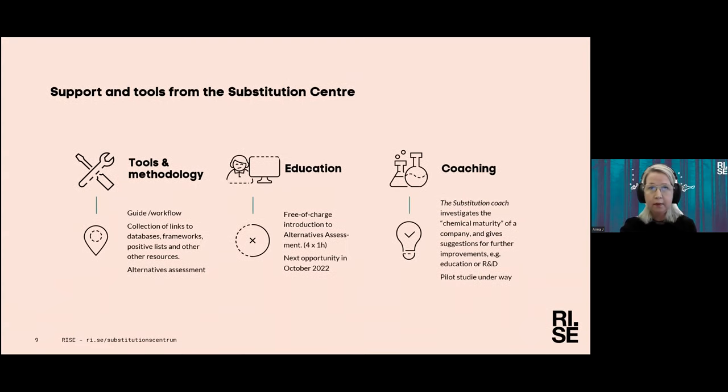So in summary, these are a few of the tools that we provide that I think you might find useful. We have the collection of databases and resources that you can find on our webpage. There's the alternative assessment methodology, and we also have a free of charge introduction course to this method. We give that twice a year, and the next opportunity will be in October. And our courses are always digital, at least for the time being. And you can find more information about that on our webpage.